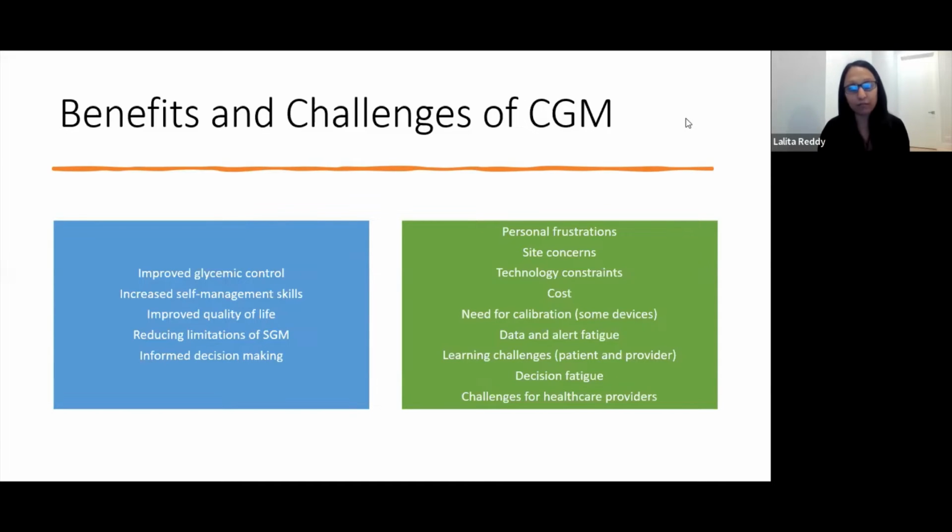Certainly, a limitation of self-monitoring of blood glucose, especially in patients that are indicated to test 3+ times a day if you're on intensive insulin therapy, is that it can be pretty intrusive to daily living. So this is reducing those limitations of a patient pricking their finger and checking their capillary blood sugar, because they just get the reading automatically as it's sent to the sensor, or it's sent automatically through a scanner. And as we've mentioned multiple times, it provides for informed decision making.